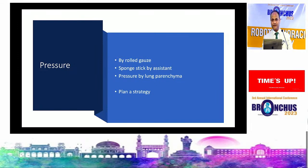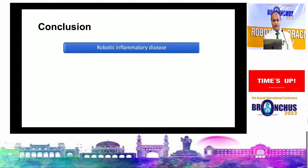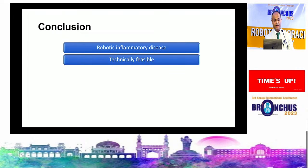If this is not working, the lung is dissected, then you can press the bleeding with the help of the lung for a few minutes. This also does the hemostasis, stops the bleeding, it gives you time to breathe, and then you can plan a strategy for how to handle this. If there is any problem you realize while dissecting the hilum, then always take a proximal control. When the bleeding is stopped by the pressure, then don't dissect further, take a proximal control and then go further.